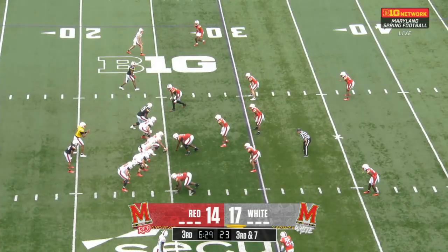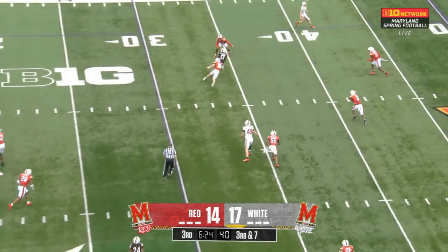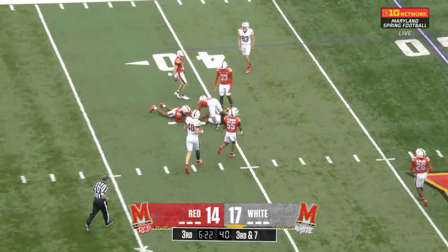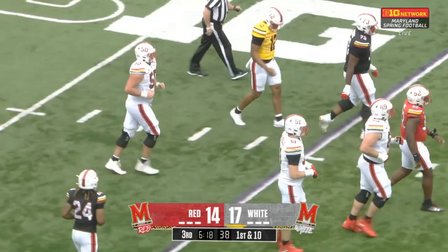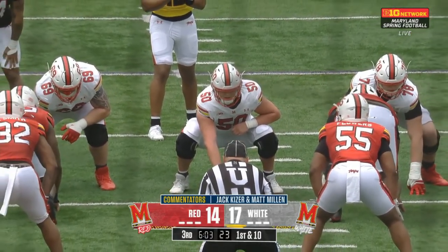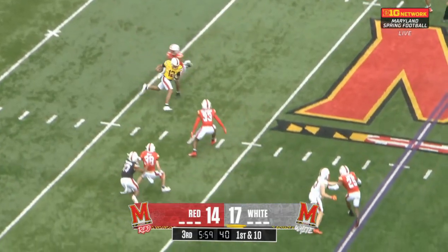Who's the smartest center that you coached or played against? We had a lot of good ones, but Dominic Raiola, actually, his was the whole offensive line. And so you have to be able to communicate well, and you have to be sharp.